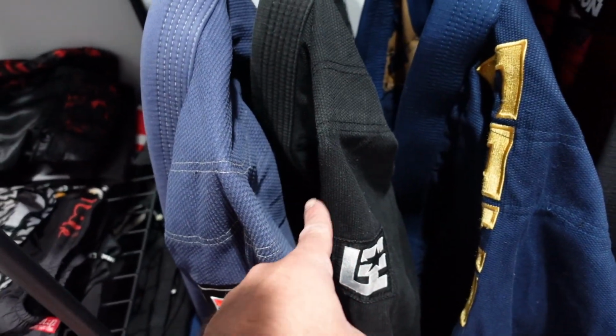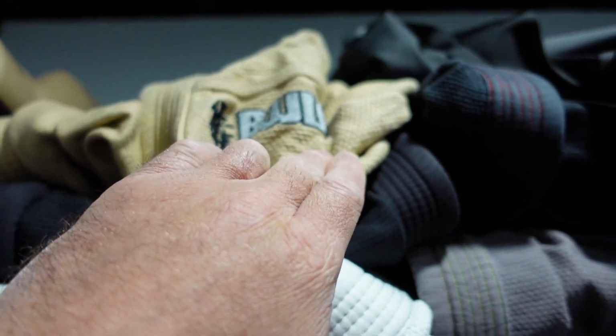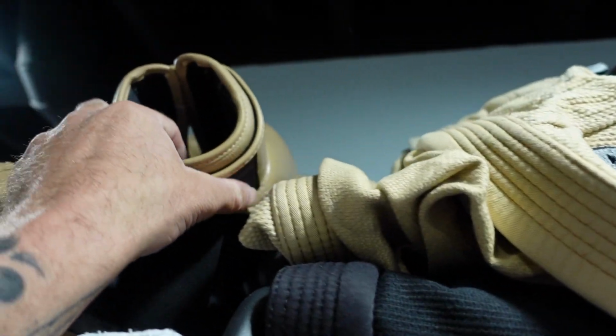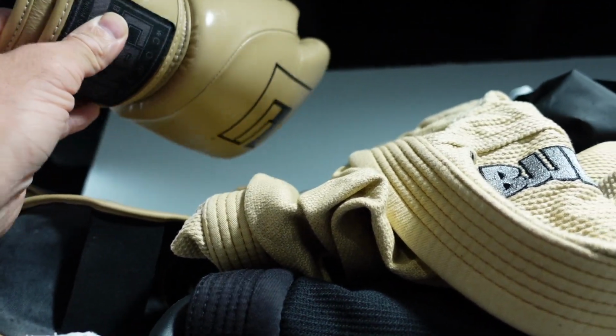So check them out. We've got the V6 gis, we've got the BJJ Comp Light gis. We've got that new Comp Light gi in the khaki color, which is actually really sick. And then, of course, it goes with our khaki gloves and shin guards. So yeah, I'm kind of digging the khaki vibe these days.